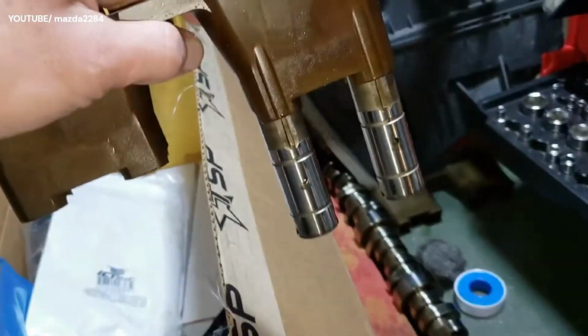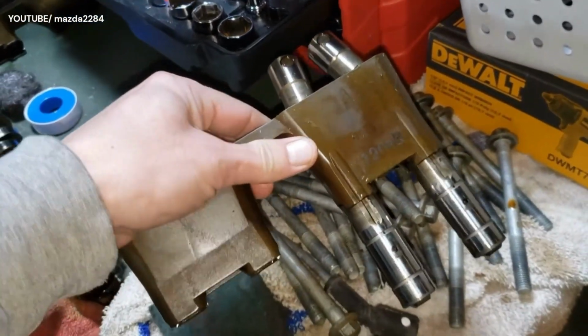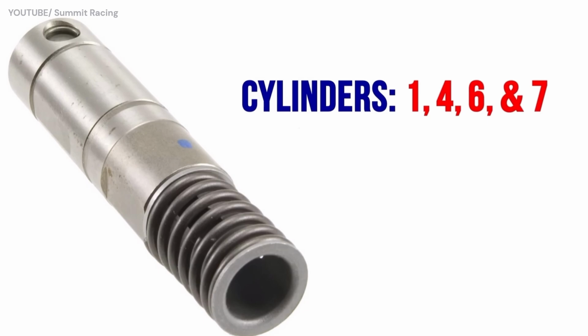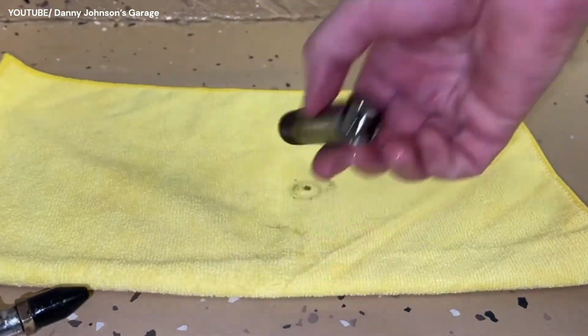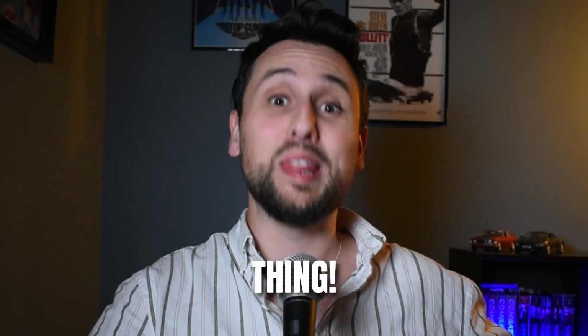However, a lot of guys don't like that system, and the reason being is the system relies on lifters. Certain lifters are active fuel management lifters, certain lifters are not. A lot of companies offer kits that delete those active fuel management lifters, and it becomes a more reliable engine. The reason being is there's little oil galleries in the lifters that are active fuel management, and over time they get clogged up with old oil. And then what do you get? Lifter failure. I'm telling you, lifter failure is not a good thing.